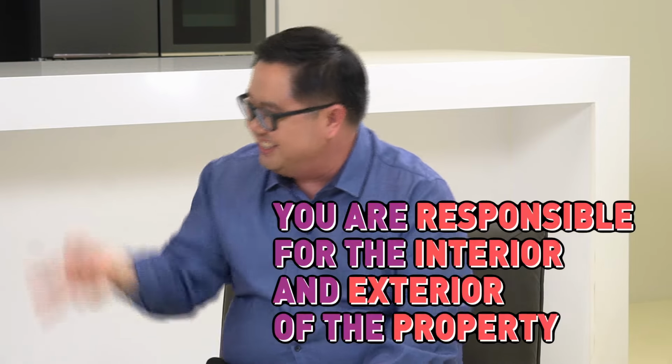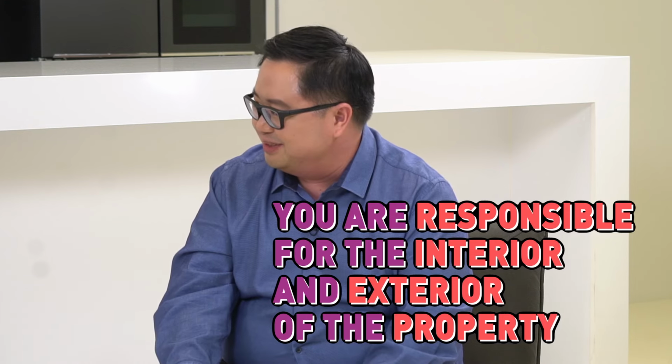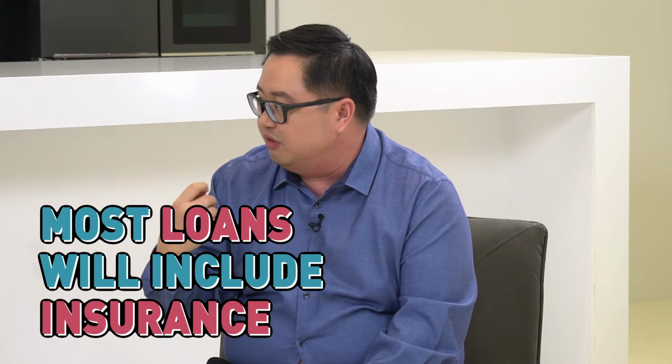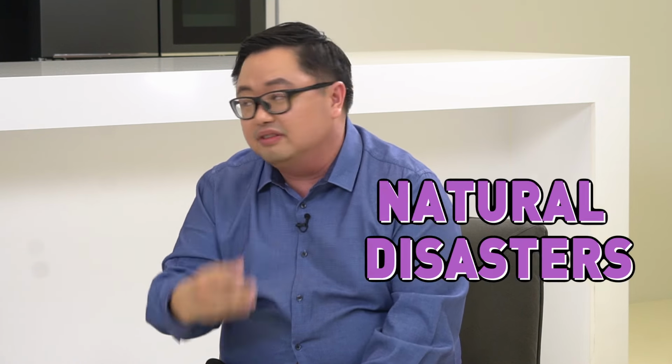Unfortunately, if you own a landed property, essentially it means that you take care by yourself, both the exterior and the interior of the property. So maybe we should talk about insurance the next time round. Because generally most loans will specify some form of insurance. But generally speaking, insurance also doesn't cover act of God sort of scenarios. Earthquakes will be exempted from insurance, etc. So you're on your own.